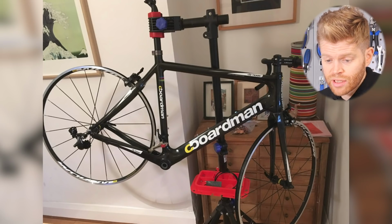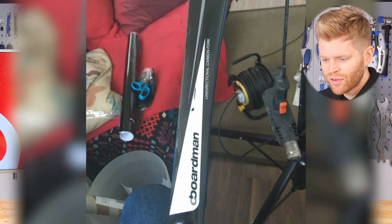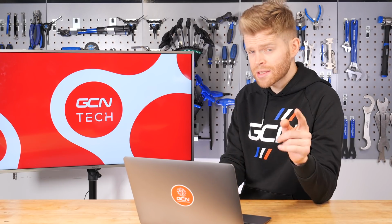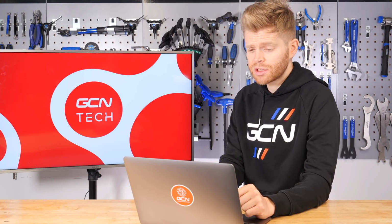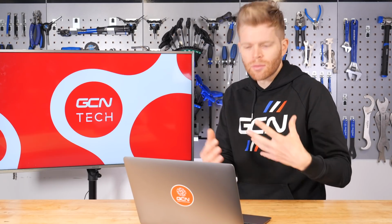Now, the frame was in good structural condition, but the paint job was a bit iffy, and the protective coating had lifted off in a few places, like the lacquer. So he fitted a brand new Shimano 105 Groupset, something which he says he learned to do by watching GCN. Nice one. And he started to think of ways he could improve the look of the bike.